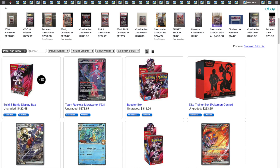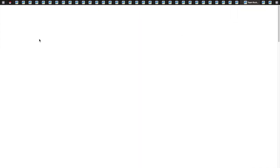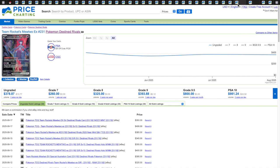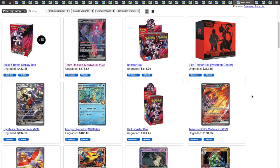So yeah, at number 1 we have the Team Rocket's Mewtwo EX. It's a superb card. The artwork is very nice, the price is solid, and in terms of future, people are gonna love this artwork of Mewtwo with Giovanni. Both look so evil and dark, and this set has a lot of this dark vibe to it, which I like. I think it's an excellent illustration, one of my best and favorite artworks.